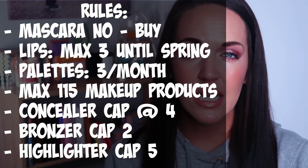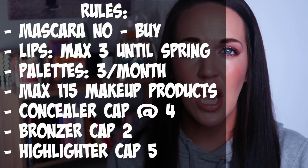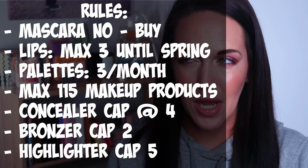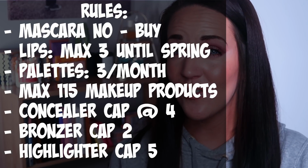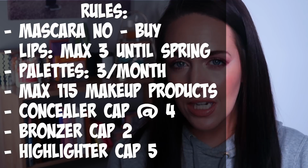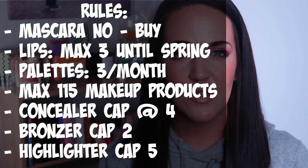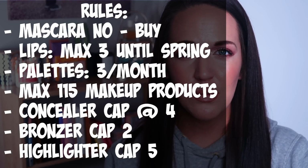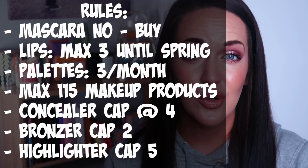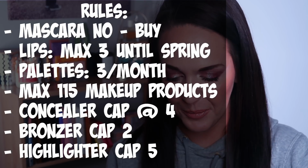For lip products, I'm capping myself at 3 lip products until the next Sephora VIB sale, in which I will allow myself to not be on a lip product no buy / low buy throughout the Sephora VIB sale. We'll analyze where my collection is at for the next Sephora VIB sale in terms of lip products, and I would really want to think very deeply about any liquid lipstick purchases just because I do not wear liquid lipstick.